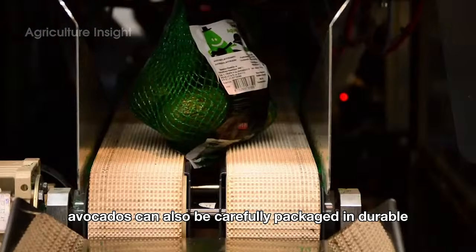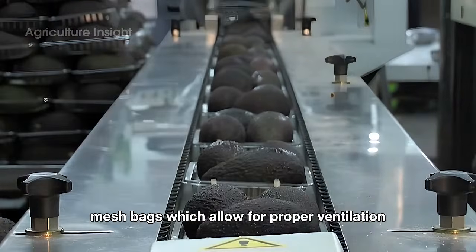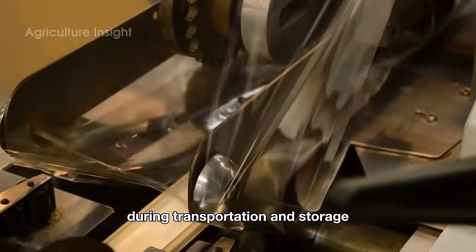Additionally, avocados can also be carefully packaged in durable mesh bags, which allow for proper ventilation and help maintain the freshness of the fruit during transportation and storage.